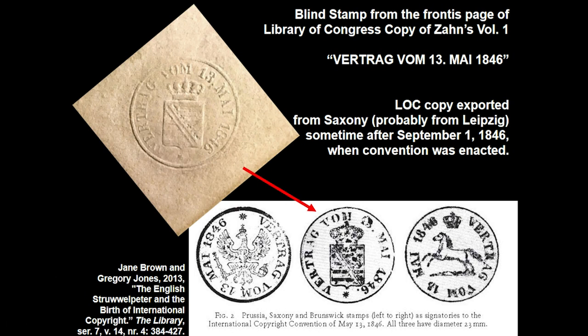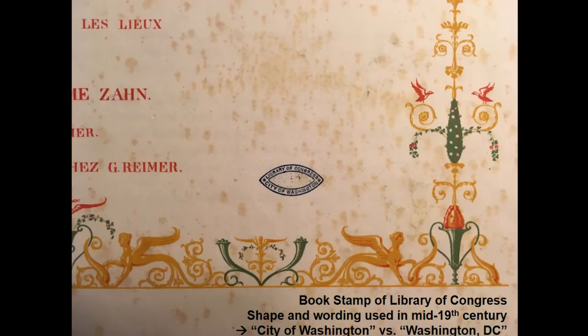But Michael said, yeah, not to worry. There are tons of booksellers selling to America and Britain, so that's cool. That could have been the path. There's also this book stamp of the Library of Congress. And it turns out that this was a common stamp used in the mid-19th century. Actually, the archivist, Cheryl, told me, one of the dead ringers here, is that this is listed as Library of Congress, City of Washington, as opposed to Washington, D.C., because the name tends to change after the Civil War. Okay? So that was good, but here's the dead ringer.